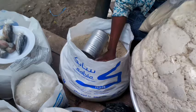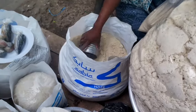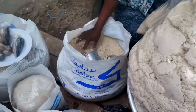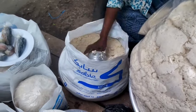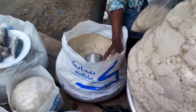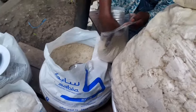This is the continuation of shopping at Makola. From Makola I proceeded to CMB market because I'm going to send the product to my sister at CMB station. So we proceeded to the CMB market.